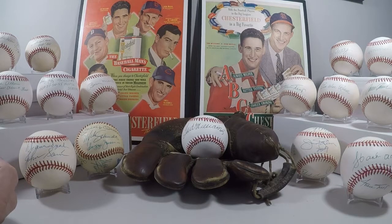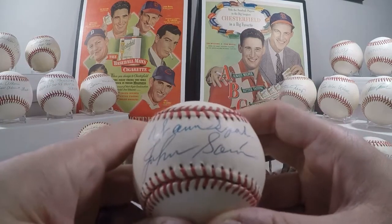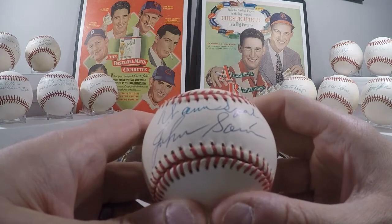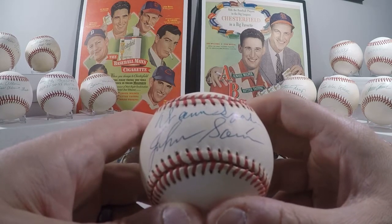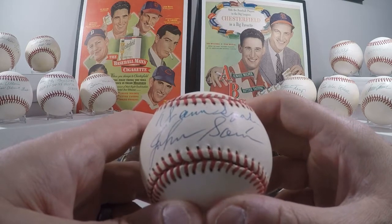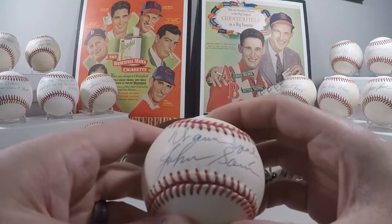All right, now we're getting down to the big guns here. So let's go with a dual sign. Warren Spahn and Johnny Sain, Pray for Rain. These guys were teammates and they were deadly. I'm pretty sure that if you had to face those guys in a 2-day span, or maybe even the same day in a doubleheader or some situation like that, you were praying for rain. So very, very cool baseball there.